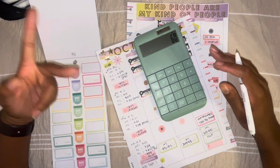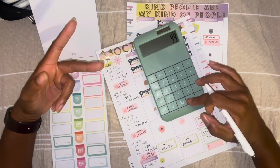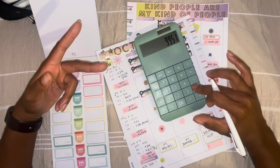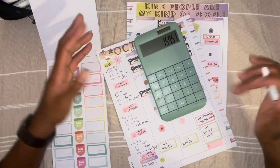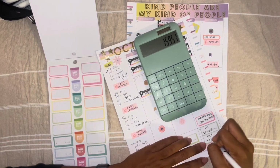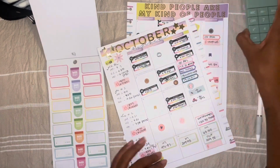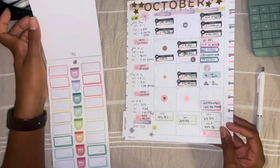So that was $60 for the two bags, and then $99.51 plus $60. So that was $159.51. So that is how my spending went.